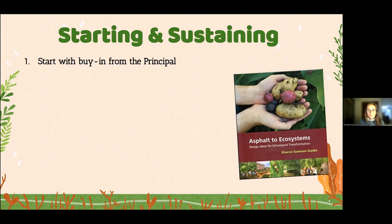Some of the tips about starting with these outdoor spaces are: start with buy-in from the principal. Run these ideas by your administrators to see if there's any interest, if there are any red flags, just starting with the creation of this idea. And sometimes it can even start with just a tiny little garden in the school grounds area and grow into something bigger.